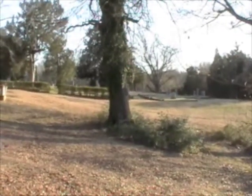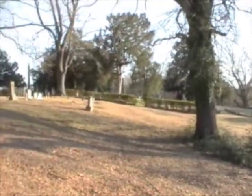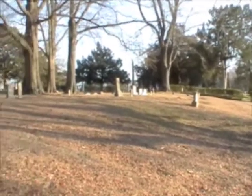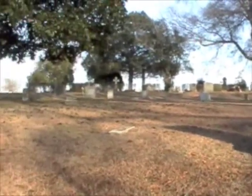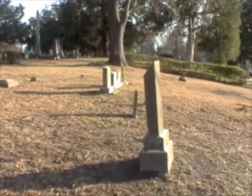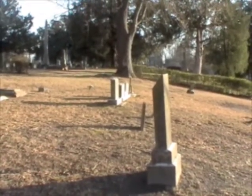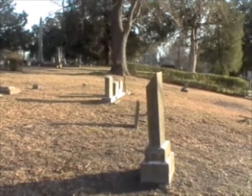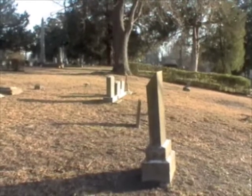Now, standing at the downhill edge of the cemetery, just to give you an idea of the land here, how it slopes. As you can see, there's a pretty good drop off. Graves pretty much end along the edge of the drop off. As I said, this is the African American part of the cemetery. Segregation was a part of law and a part of life in the South prior to the late 50s and 60s.